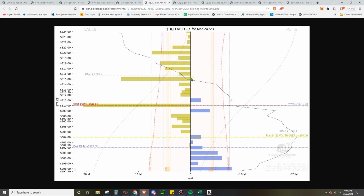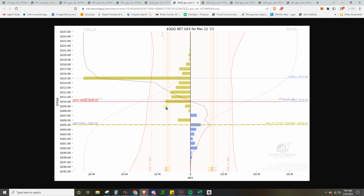QQQ, 315 sitting here at zero gamma. We talked about it, unfortunately my video didn't get updated yesterday, but the 309, 310 area was a big place to watch. So looking at 304 here as a floor, 302 as a floor on QQQ. But to me it just looks like there's not much more upside coming in the market, maybe a percent or two, which is not insignificant.